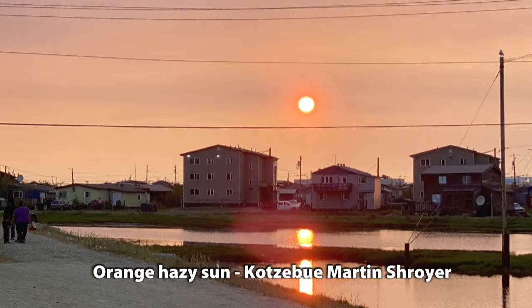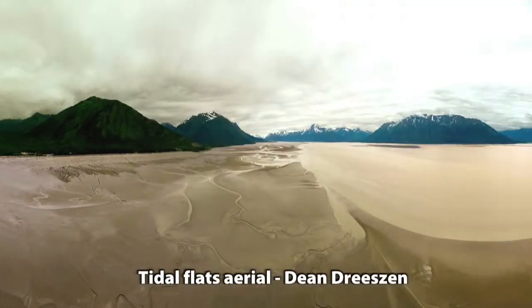Look at this orange, hazy sun. Of course, the haze, the result of some of these wildfires that have been burning at first during the early part of the summer in Canada, and then through the summer, we've had more and more fires here in the state of Alaska. This was just after a softball game that I think played through midnight. So look at all the sunshine, or at least the daylight, I should say, in the Kotzebue area. Martin Schroyer, thank you for sending that in.